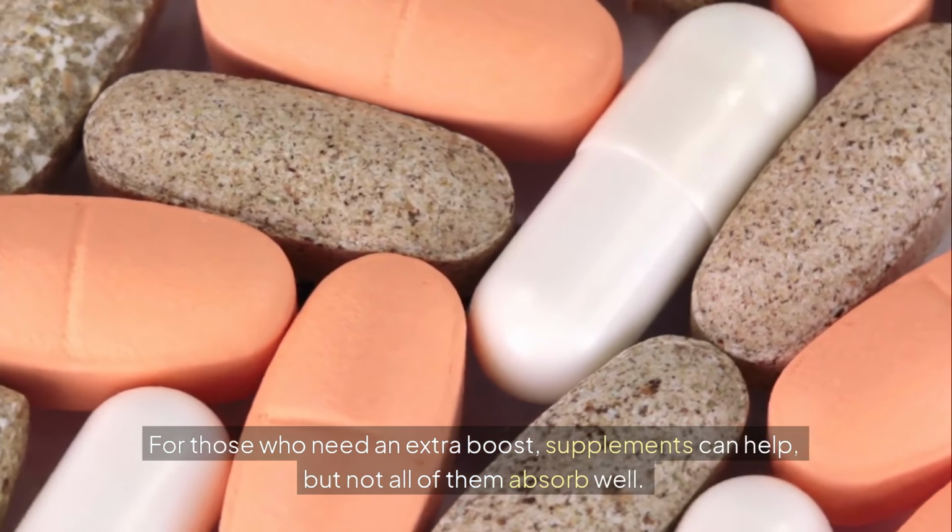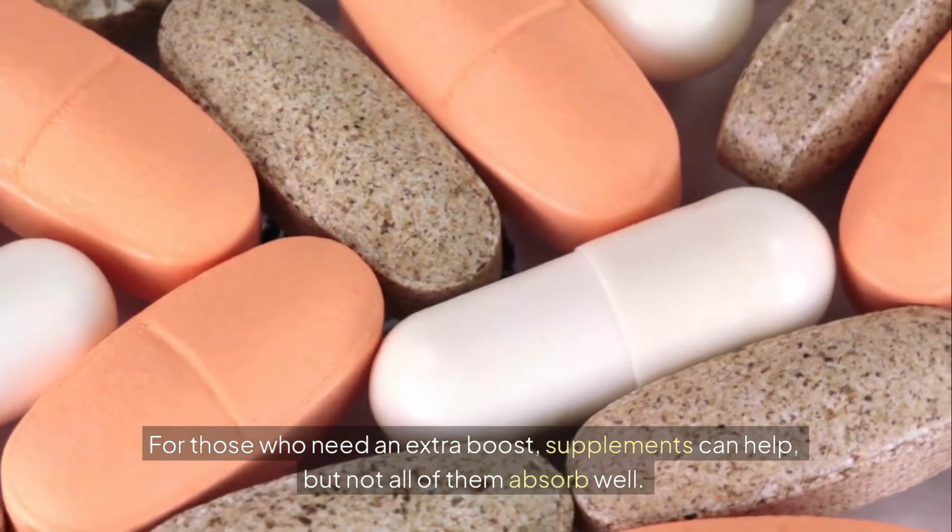For those who need an extra boost, supplements can help, but not all of them absorb well.